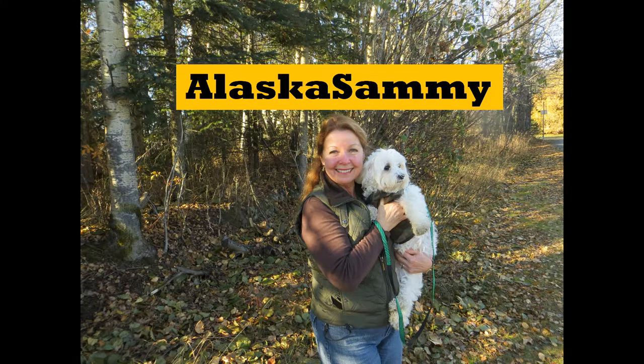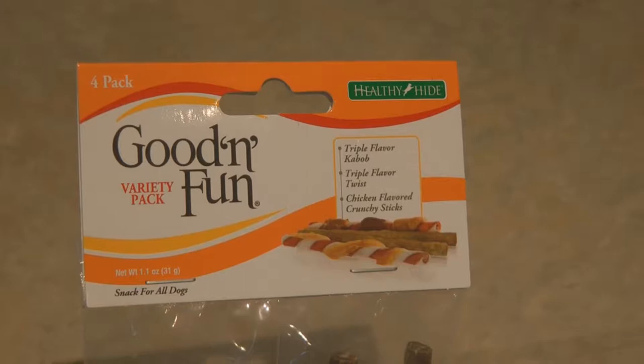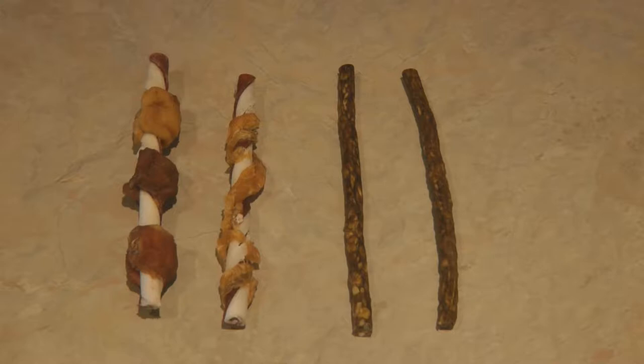It's time for Alaska Sammy to try a new treat. I found this 4-pack of chews at the Dollar Tree. It's Good and Fun Variety Pack by Healthy Hide. It's a 4-pack of 1.1 ounce. There's a triple flavor kabob, a triple flavor twist, and 2 chicken flavored crunchy sticks.